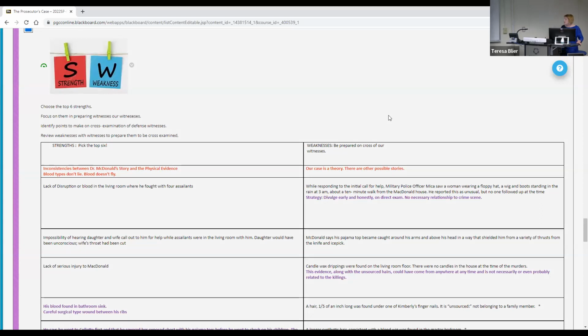All right, so this is the next thing you do as a paralegal or as a lawyer. Look at strengths and weaknesses of your case. Know what your strong points are, know what your weak points are. Focus your case on the strong points. Be ready on the weak points. Know that your witnesses are going to be cross-examined. And they're going to be asked this, that, and the other thing.